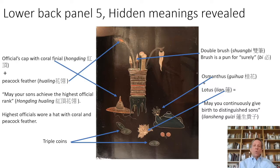All of the panels that go across here, they're very dense like this. And I'd really like to spend more time on the front side of the screen. But all of these panels can be dissected. The rhymes, the four character expressions, the word plays, the homonyms, all of this that make viewing a screen like this so rich and time consuming. And I've only teased out some of the options. There are lots of them.